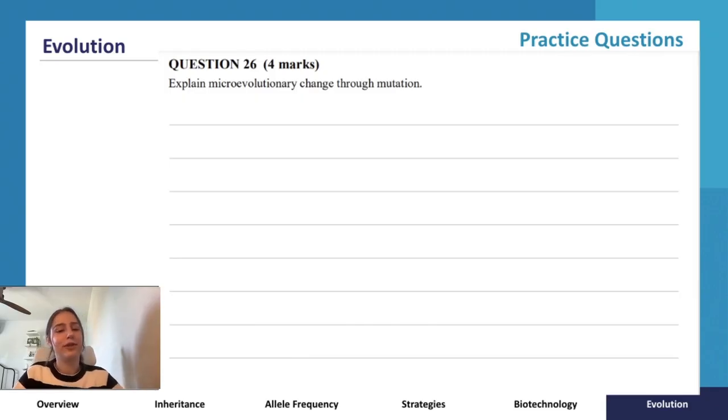Mutations are really the ultimate source of genetic variation, introducing new alleles into a population's gene pool rather than just pre-existing ones. So here's how the process works. Mutations can occur in various ways, such as errors during DNA replication, exposure to certain chemicals, or radiation. These changes can affect single nucleotides, known as point mutations, large segments of DNA, such as insertions or deletions, or even entire chromosomes.